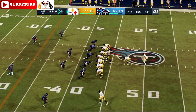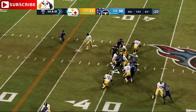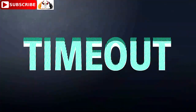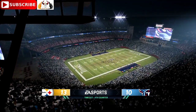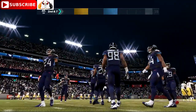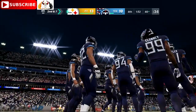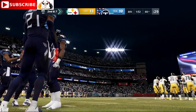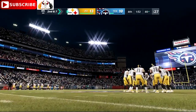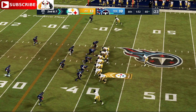Not totally home free yet, but it's looking good as they come up 1st and 10. Now Connor. And he's dropped right at the 40. Gain of 3. And now with 1:52 to go, we get another pause in the action. A timeout here defensively. The last run got 3. Now here's 2nd and 7.